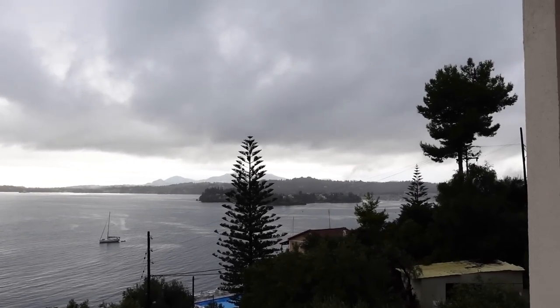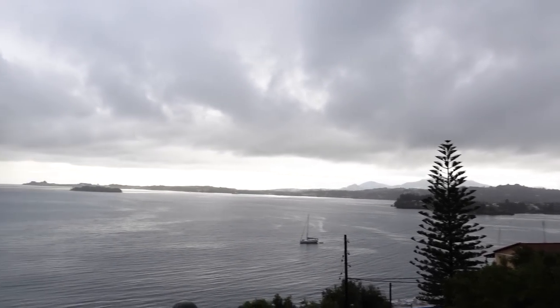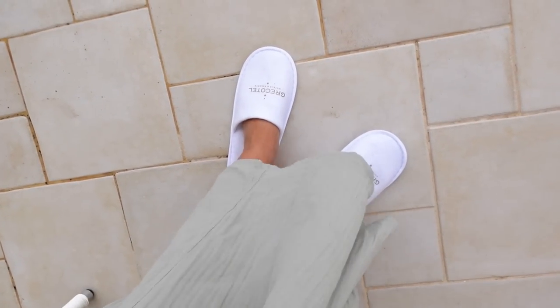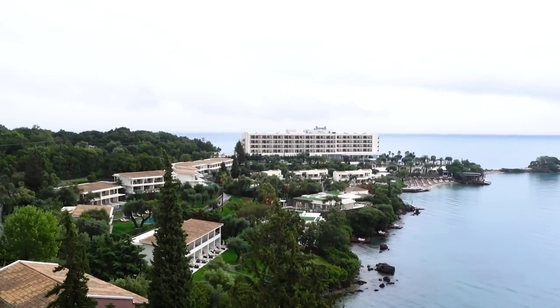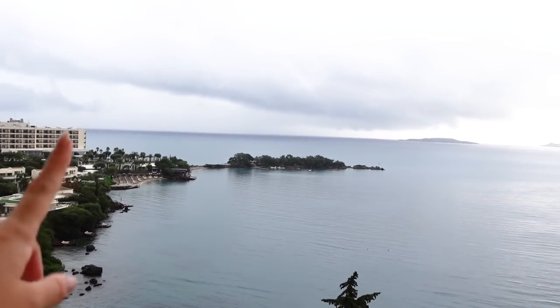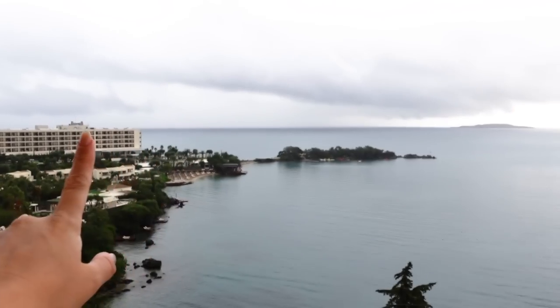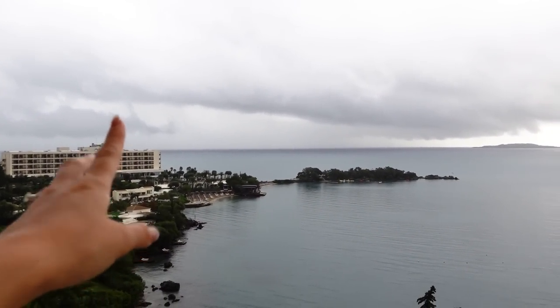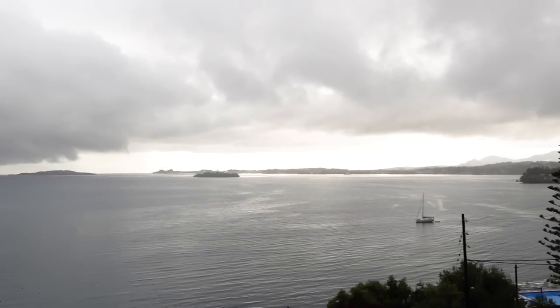So we paid for the room with the panoramic sea view, and we definitely do. It's a bit wet out here. I've got my on-brand themed slippers on. But yeah. What a stunning place, honestly. I can't wait until it's a properly sunny day, so tomorrow it's forecast to be sunny for the rest of our time here. There is like so many islands, but you can't even see them because of the cloud. But yeah, it's absolutely stunning.